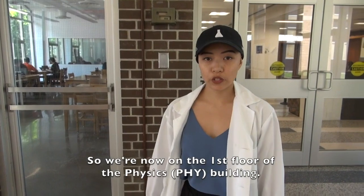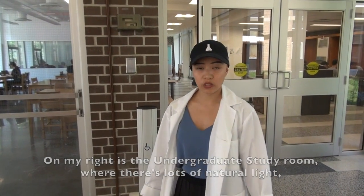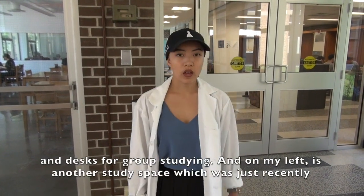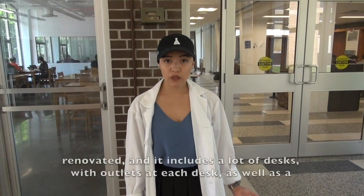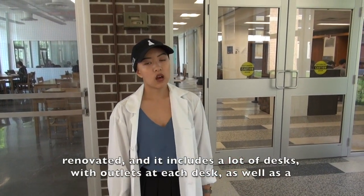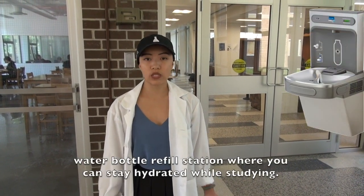So we're now on the 1st floor of the Physics building. On my right is the undergraduate study room, where there's lots of natural light and desks for group study. And on my left is another study space, which was just recently renovated, and it includes a lot of desks with outlets at each desk, as well as a water bottle refill station where you can stay hydrated while studying.